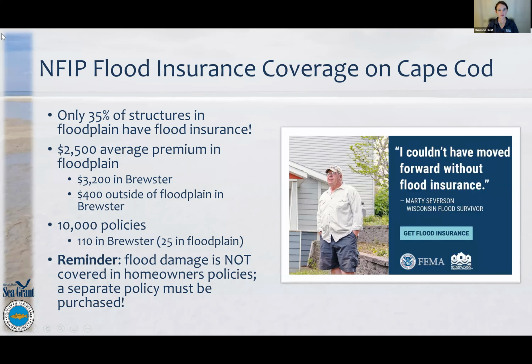All right, moving on from the coverage and the specifics of what is covered, let's take a quick look at flood insurance coverage on the Cape. Only 35% of structures, even in the floodplain, actually have flood insurance. That's not 35% of structures total. It is 35% of structures just in the floodplain. As a government employee, I get nervous about that, because when we do have a really big storm, our first line of defense is flood insurance.